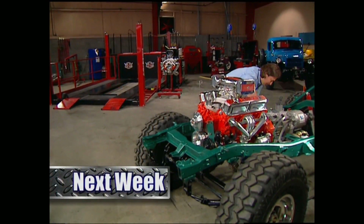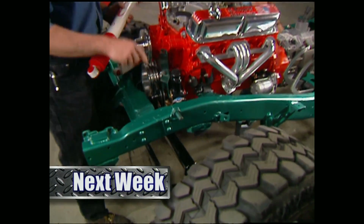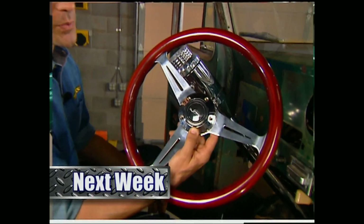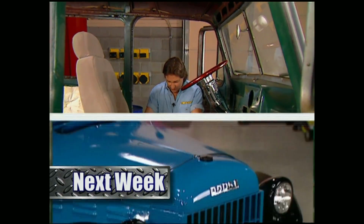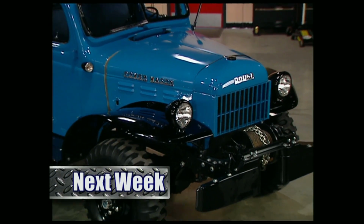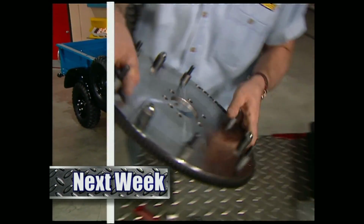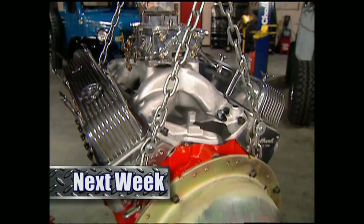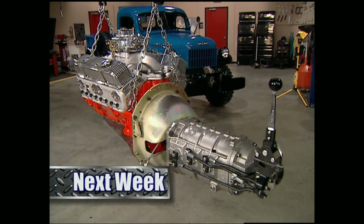Here's a preview of next week's show. Mel and Stacey will hang the final pieces of hardware on the chassis of Project Wicked Willie's. Then they'll turn their attention to the interior of their classic 55 wagon. After that, they'll take a look at the first factory-built 4x4 to take on American soil, the Dodge Power Wagon. Then it's a performance clutch and tranny for Project 383 Stroker. That's all next week on Trucks.